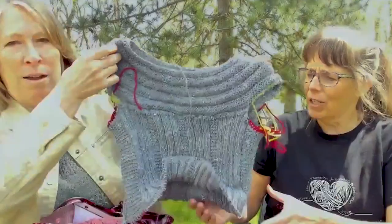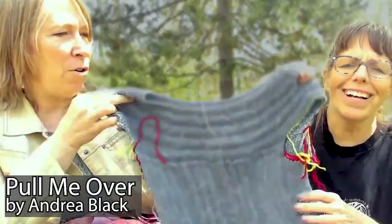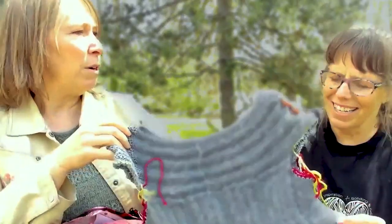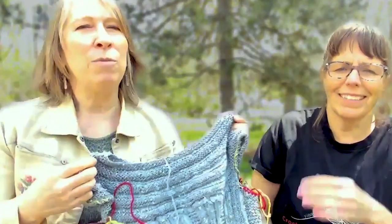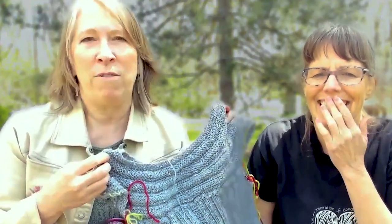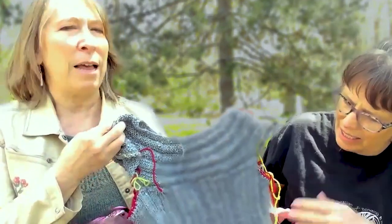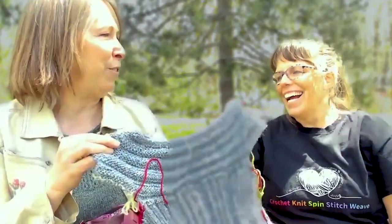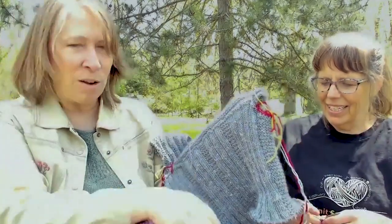It is a little top. How cute. Here it is. Yes, this is called Pull Me Over. I'm forgetting the name of the designer. It's called Pull Me Over. We'll put it down below. It's from 2013. I started this in 2014, 11 years ago. Wow. And I don't remember why I stopped it, because I really like the pattern. And it still fits. That's the other amazing thing. It's stretchy. It's very forgiving. Oh my gosh, I couldn't wear something from 11 years ago. And so yeah, it still fits.